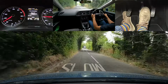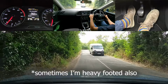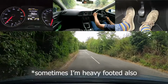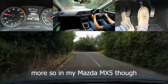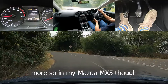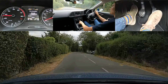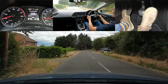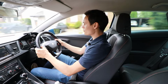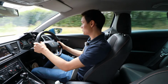So I'm trying to replicate how some of my friends drive, a little bit more heavy footed, and how many people I see drive. Not everyone, but generally speaking, I tend to accelerate and brake more gently than most other people I get in the car with. I'm trying to replicate their driving a little bit. Maybe I'm going a little bit too over the top, but I can't do it exactly.